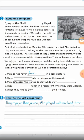We enjoyed our journey. Alia played with her teddy bear while we were flying. I read my book. We ate a meal while we were flying too. When we landed, we phoned our friends. We had a fantastic holiday. Here we will do fill in the blanks. We will complete the blanks. Number 1. Majida had never flown in the plane before.